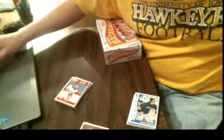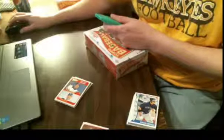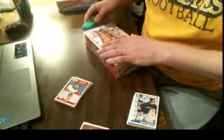I'm just curious real quick to see what the Heritage card went for of the black parallel that we got. I open these packs. Two popular players, Billy Hamilton. Two popular teams, so.